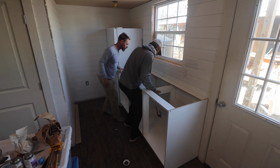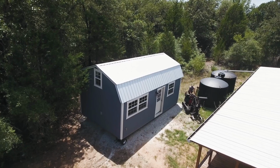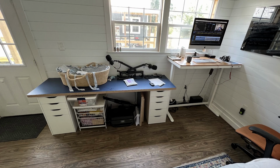It is a 14 by 24 lofted shed from United Portable Buildings. It also has a loft area that you could use for sleeping. We consider it our attic because we use it for storage at the moment. With an almost full bathroom, it does have a stand-up shower and toilet. Then we also have a kitchen sink and a full-size stand-up freezer. But if you wanted to, you would have plenty of space for a dishwasher and a full-size refrigerator. Then behind you, we have a working desk area that you could convert to dressers or anything. And this is where we have the Murphy bed.